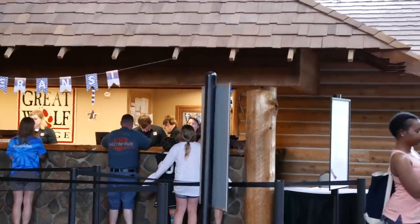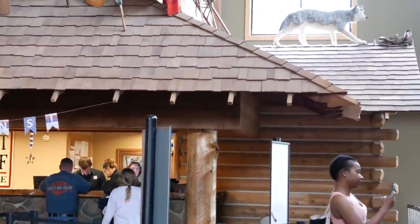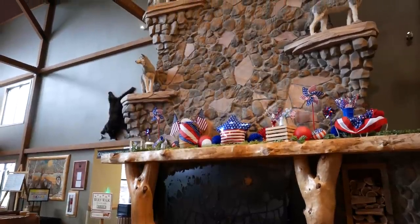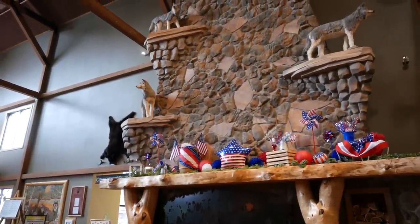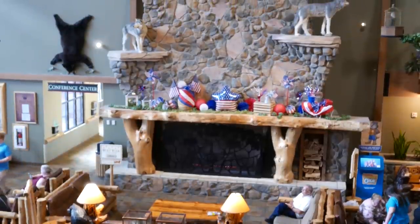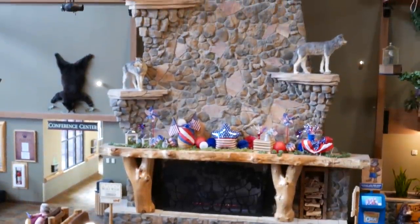Some of the critters you're going to find running around in the lobby is wolves, of course, because it's Great Wolf Lodge Resort after all. On the grand fireplace here, if you look up, you'll see lots of cool looking wolves. I don't think they're real, but man, they look real. Your kids will probably believe they're real.